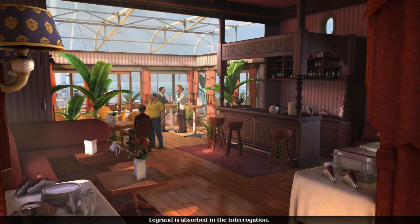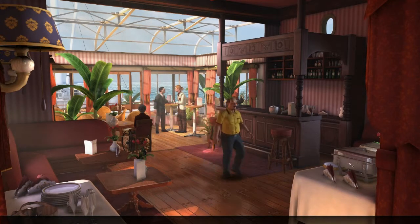Legrand is absorbed in the interrogation. He still seems pretty annoyed. The violinist seems to be bearing the brunt of it. Legrand will attend to the interrogations, and I'll handle the investigation. I won't talk to him again until I'm ready to present the murderer. Alright, so is there nothing in here that would be... So we don't want to talk to Lady Westmacott again yet. So let's check out the chafing dish.